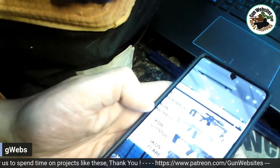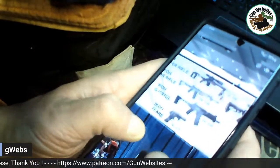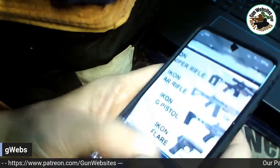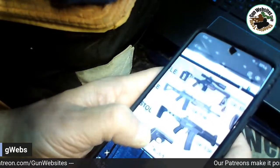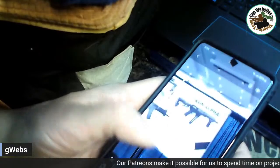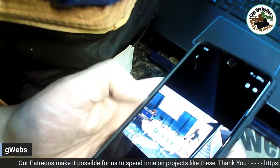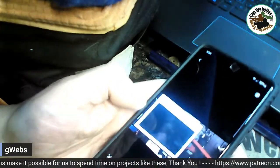So they got their flare gun coming in. They've got the G pistol, they're calling it. You got your rifle, full-size Galil. And then you got your 9mm AR looking thing. This was over in the new building.